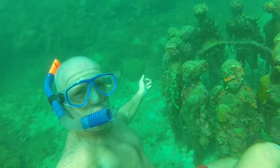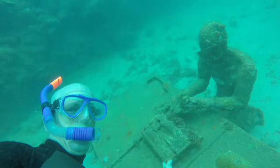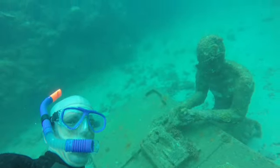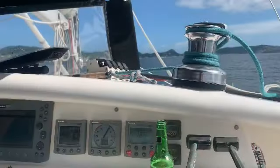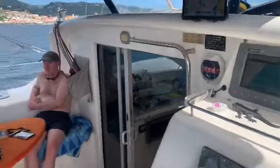While at St George's, we shot over to the underwater sculpture park, quite a famous sculpture park, and enjoyed some of the underwater stuff. Just been to Sculpture Park and heading back.